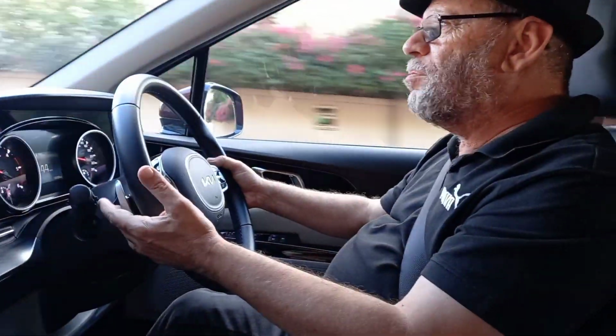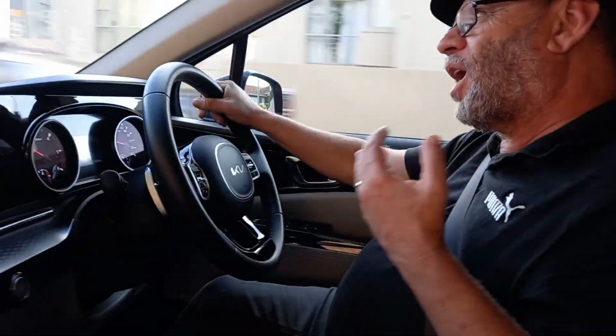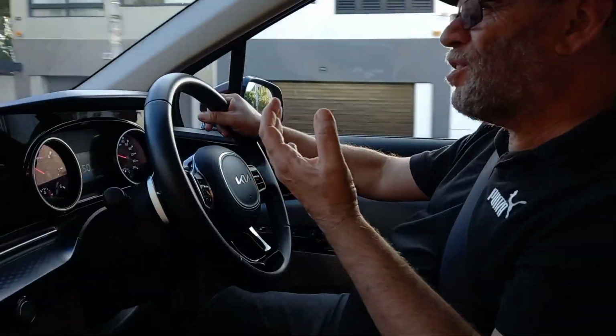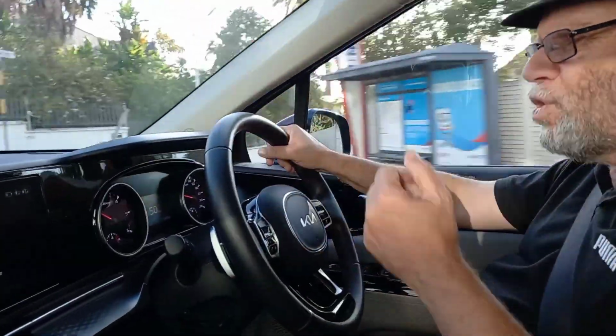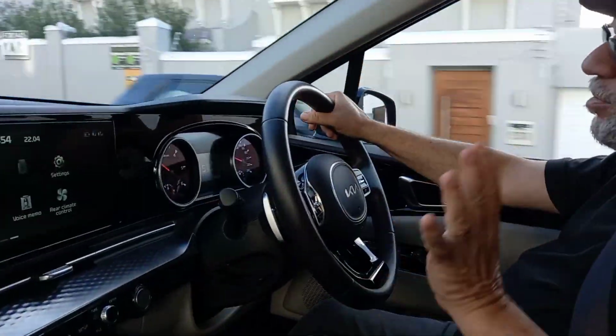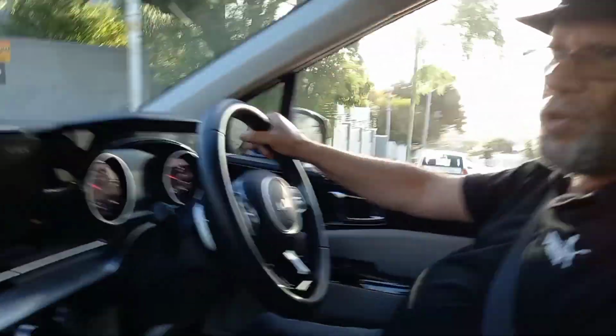You've even got flappy paddles on the steering wheel. But you know what? I'm sorry. Why do you need paddles on a vehicle of this sort? Nice option to have. Would you really use paddles on this thing? I don't think so. I'm sorry, and I'm being fussy, but that's just my opinion for what it's worth.